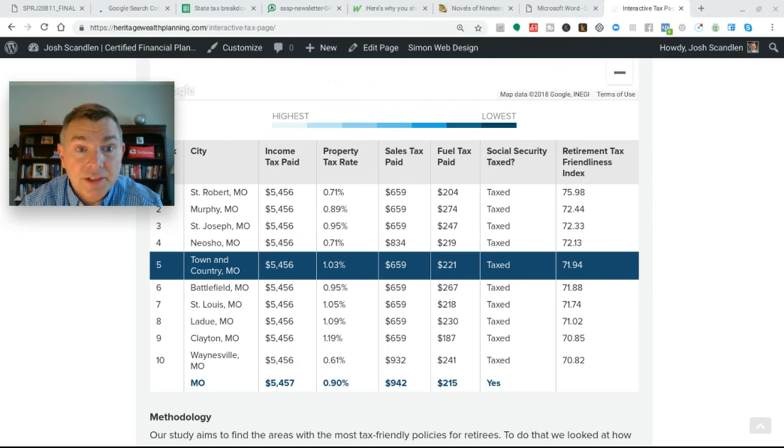If you know of some of these places in Missouri, I don't know any of them. I don't even know if I've been through Missouri, just driving a couple times, so I don't even think I've ever stopped. So I'm ignorant about it, but relatively friendly by and large, but there's some stuff you need to be thinking about.